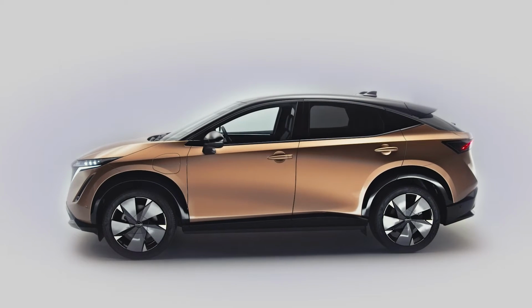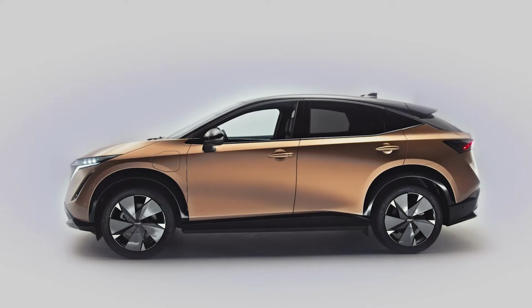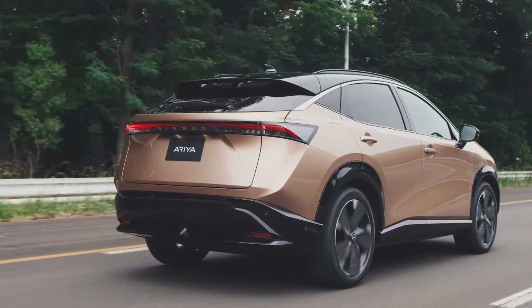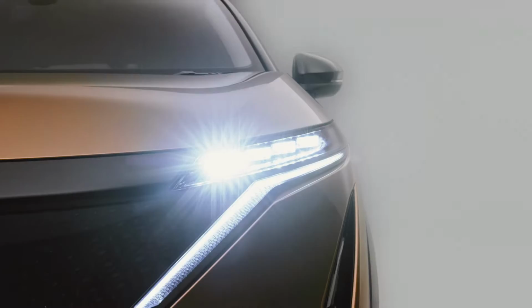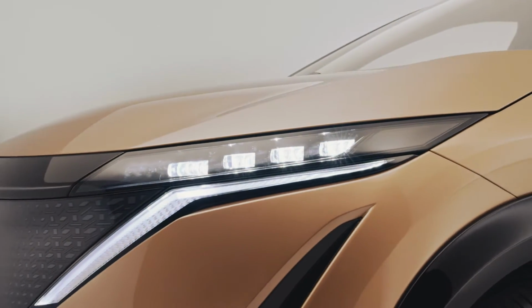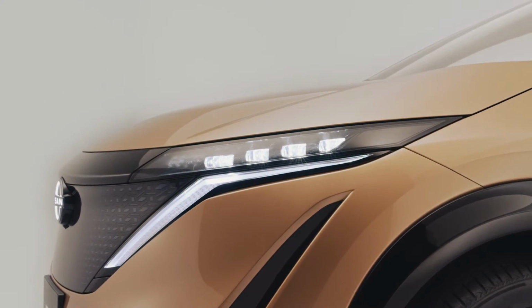Instead of an angular look, the Nissan Ariya goes with short, tall proportions, all wrapped up in a smooth skin. The surfaces are designed to cheat the wind and improve aerodynamics. In the front, there are slimmed-down lights just like the Toyota, but the front is dominated by the fake grille.